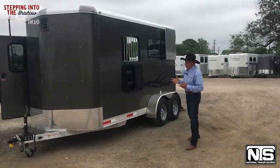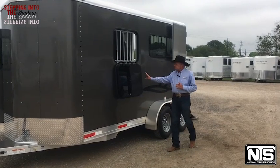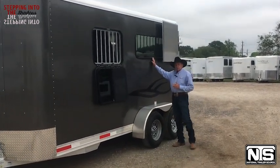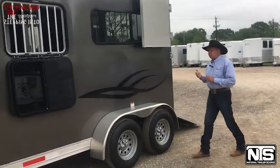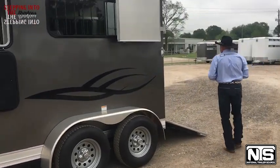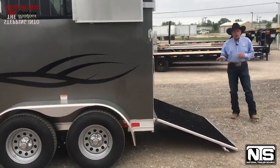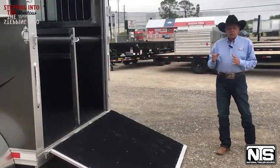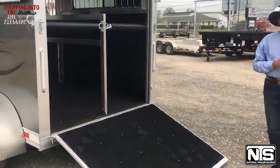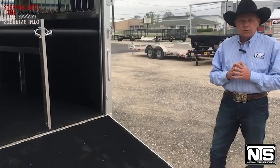As we come down the driver's side, you can see we've got the drop window on the nose, sliding windows towards the rear, and as we step back towards the rear, you can see this trailer has a ramp for easy loading, and one of the features that Shadow has is this trailer is 7 feet 6 inches tall. So if you've got those bigger horses, taller horses, this is a great trailer for you.